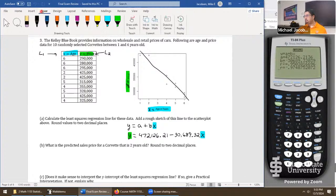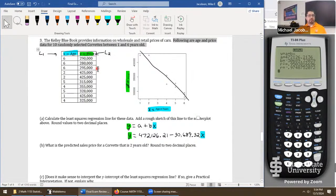Okay, once we get here, I want to color code that as well. The y variable just seems off balance. Now we're ready to do some predictions based off the model. Let's reread the context. I don't know if we even read it last night. This says the Kelley Blue Book provides information on wholesale and retail prices of cars. If you're ever in the market for a new car, that's a site you might visit. Following are age and price data for 10 randomly selected Corvettes between 1 and 6 years old. We can imagine maybe these are Corvettes in Idaho Falls.